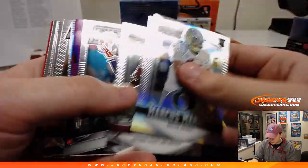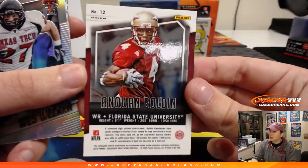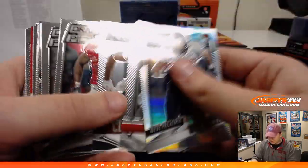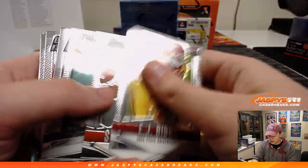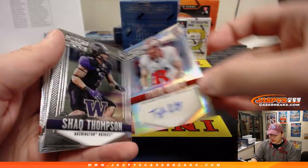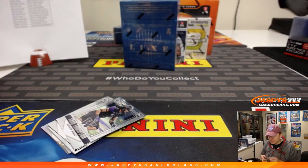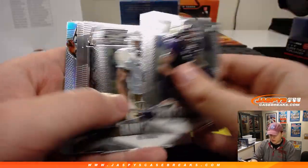Got Marcus Mariota. Anquan Boldin. Have to check on the checklist which Anquan Boldin team they have on this one, number 99. Could be Ravens, could be Niners, could be Cardinals. And we have a Tyler Kroft, who pretty sure is a Bengal. That's Ray if it is. But like I said, I'll check those once we get through here, put them to the side. Sammy Coates, Steelers, and some base.